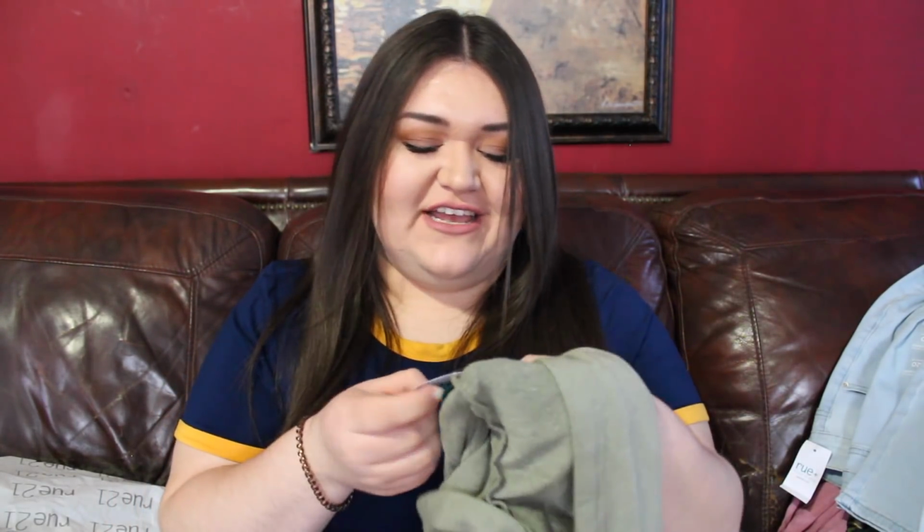I always do this, I swear. So this is another item I got at Rue 21. This was actually on clearance and it was for $9. I'm pretty sure that day clearance was half off.